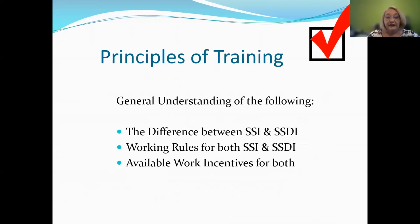The difference between SSI and SSDI. Supplemental Security Income is a benefit that you receive because you have not had enough credits paid in from working, or you have not reached that limit yet to where you would be eligible to receive from your own record. So this is a means-tested income, and it's paid out of the general fund. So it's very different. It has all the little snarky hard rules.